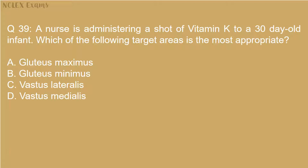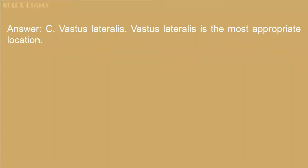Question 39. A nurse is administering a shot of vitamin K to a 30-day-old infant. Which of the following target areas is the most appropriate? A. Gluteus maximus. B. Gluteus minimus. C. Vastus lateralis. D. Vastus medialis. Answer: C. Vastus lateralis. Vastus lateralis is the most appropriate location.